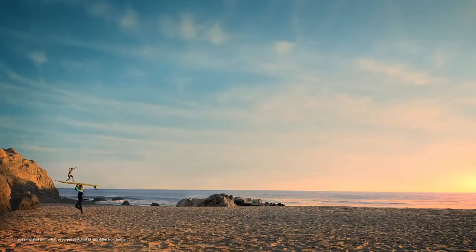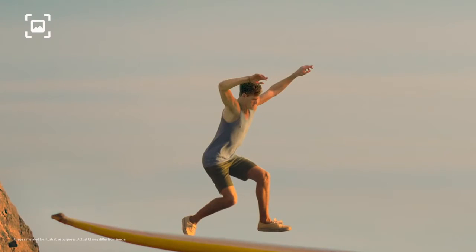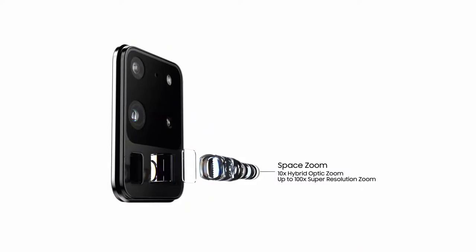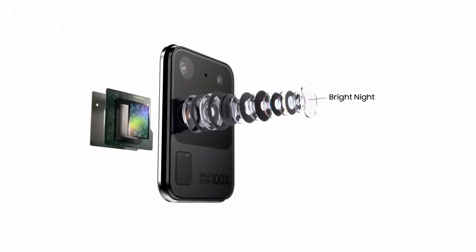Have you seen the new Samsung Galaxy S20 with 5G? Do you want it? How can you use it? The Samsung Galaxy S20 has a 108 megapixel camera. Wow, that's impressive. 100x zoom means you can really zoom in super far. This phone has an incredible camera.